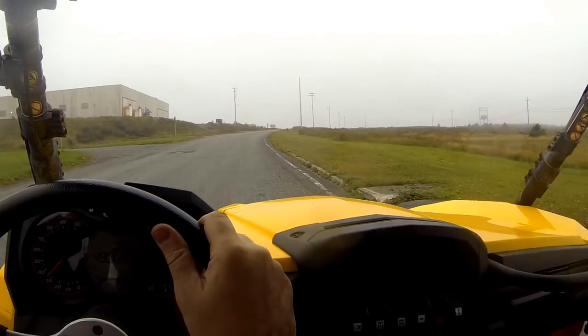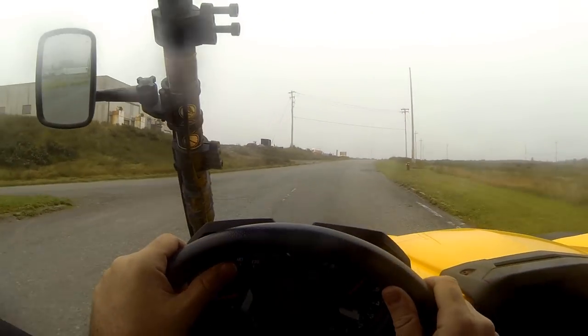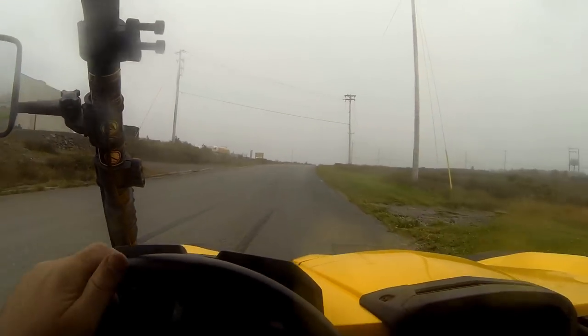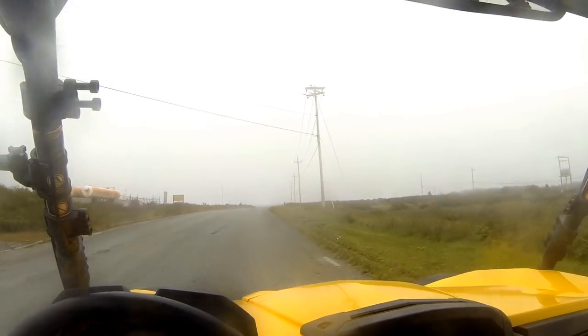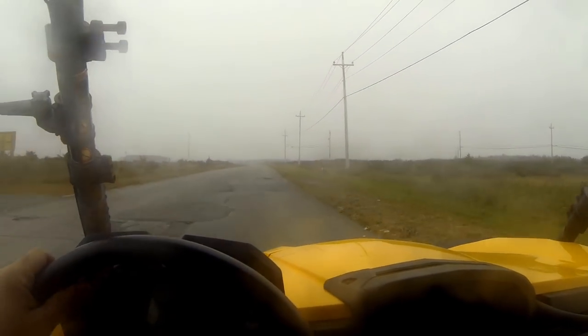Okay, we are on our way and we are heading to the trail. It's just up here on the left. It's probably a little less than 2 kilometers up. On the left, you'll see it here in a second. You're going to see a few buildings, and once you get past the last building, you'll just see a little gravel trail.